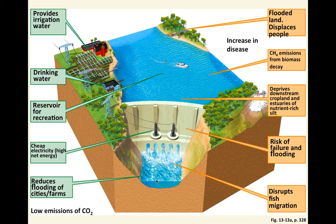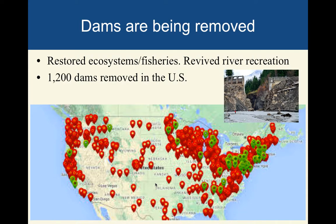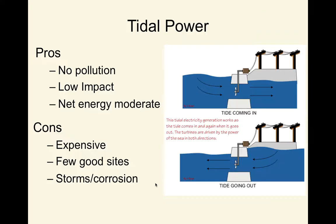Developing countries, since this is one of the best ones in terms of energy production, they are still utilizing hydroelectric power. So here, the largest one in the world is in China, the Three Gorges Dam. There's the Hoover Dam in the United States and the Aswan Dam in Egypt. But we are removing them. There's over 1,200 dams that have been removed in the United States, and we've basically been able to revive the fisheries and the river area for the entire ecosystem.